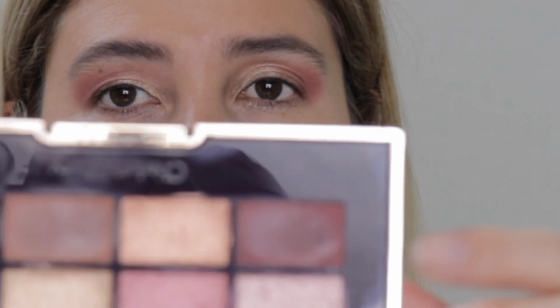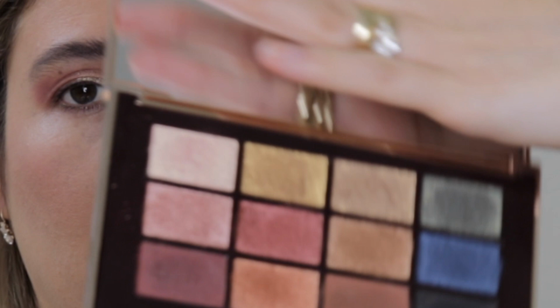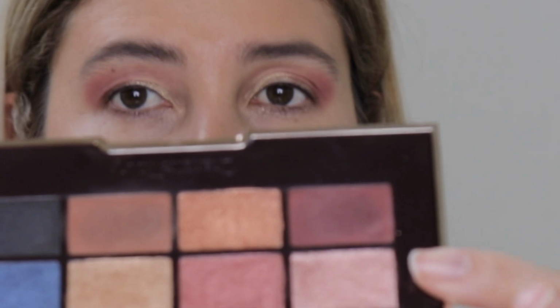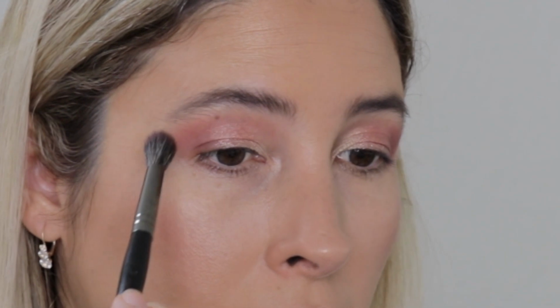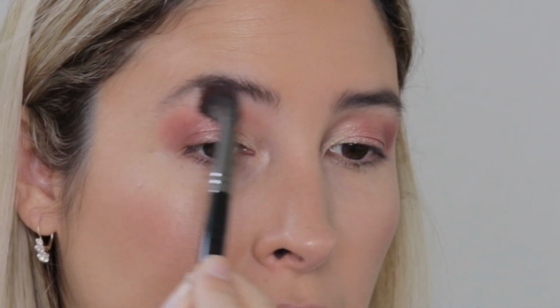You know what? I'm gonna do the same thing with that middle shade on the first column of the palette. You're looking at it like this right now. I don't want you to get blind with the mirror. I'm getting this middle one again, but this time with my finger, and I'm just gonna apply it right in the middle because it seems like it gets lost with the brush application. I'm gonna grab a clean brush. This is the Morphe E27, and I'm just gonna blend in the edges.